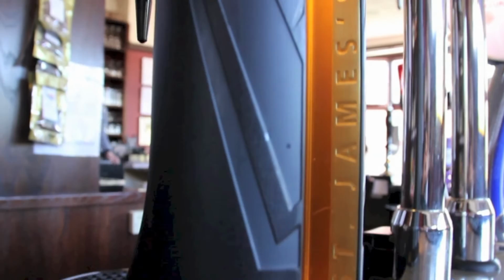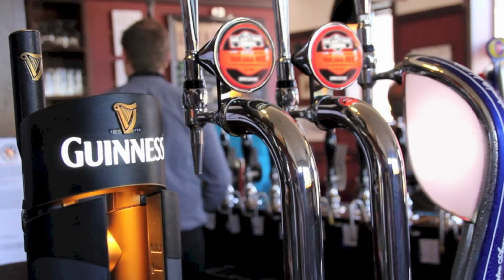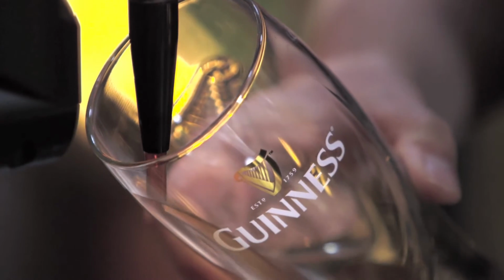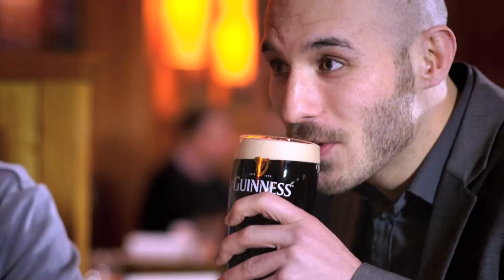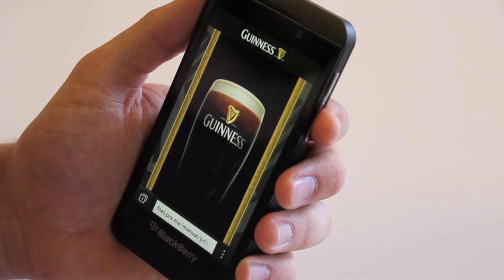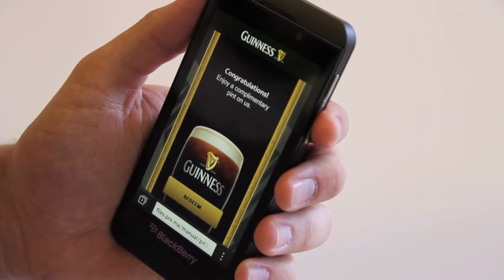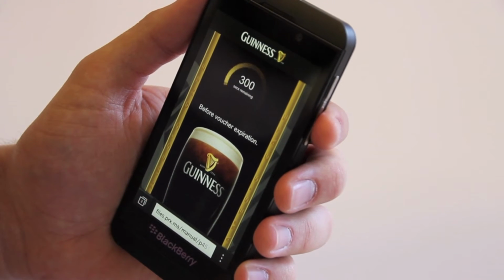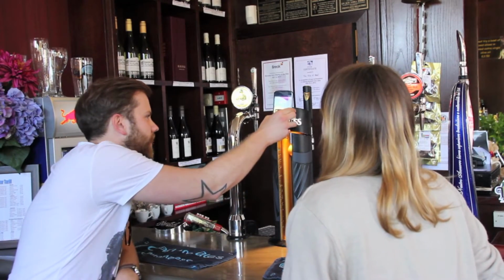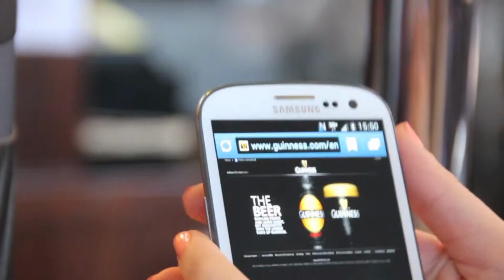Guinness is incorporating NFC into their brand new fonts, and it's going to initiate interactions with your customers in a brand new way. Guinness will be using their NFC-enabled font to provide fantastic added value to your pub customers, such as seamless reward delivery mechanism, distribution of Guinness-specific content, and participation with Guinness promotions. NFC will get people engaging with and talking about your pub in a way that's never been done in a pub before.